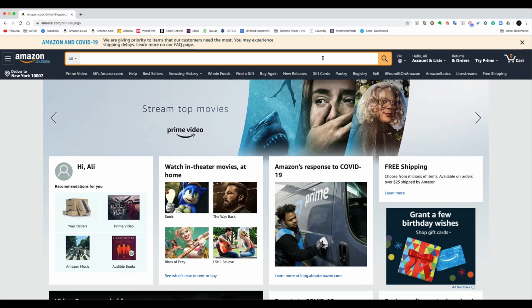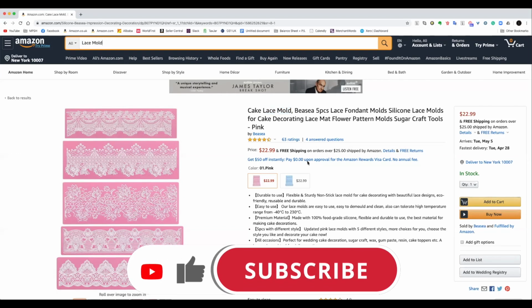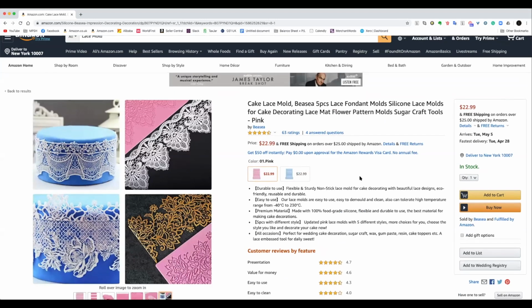All right, so the first one's going to be a lace mold. These go round the outsides of a cake. It's a silicone mold. You're putting in your icing, or your sugar, or whatever it is, and that molds it. Then you wrap it around the cake, and it affixes to the outside. Makes it look pretty.